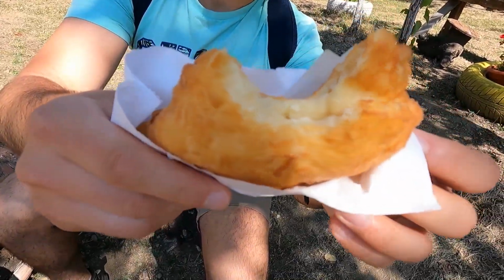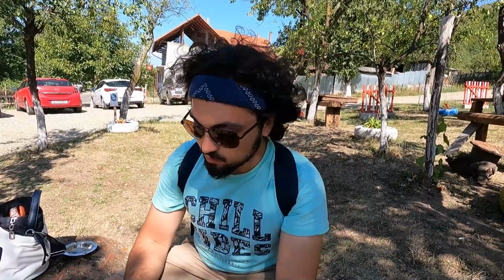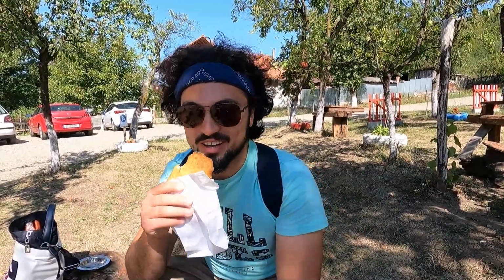It's got cheese inside there. It's really hot because it's freshly made here. So if you come in, make sure you get one. But obviously it's fried dough, so it's going to be good. We're gonna enjoy it, guys.